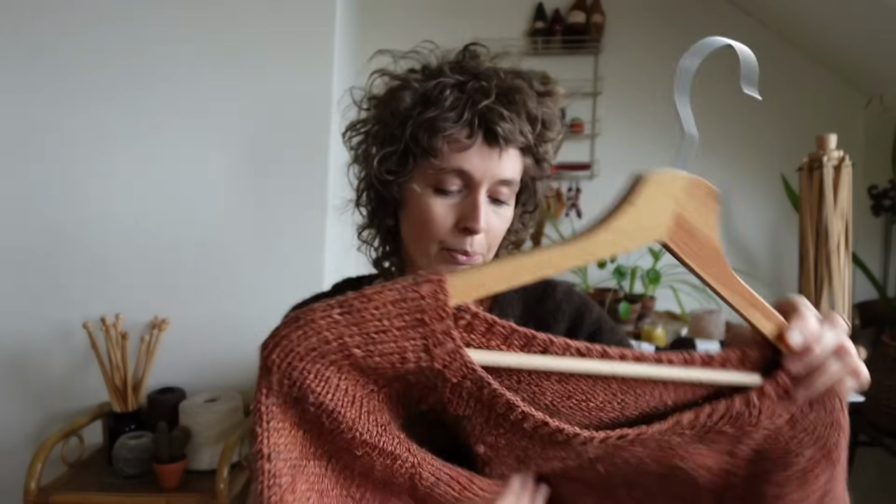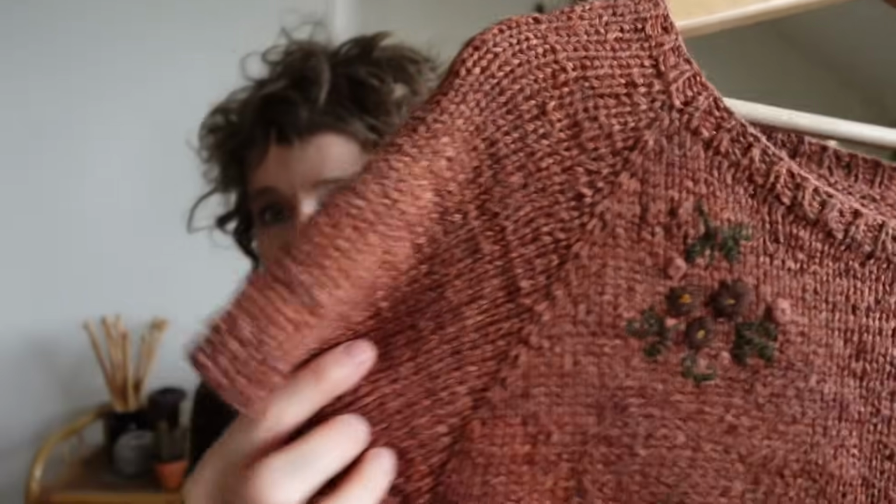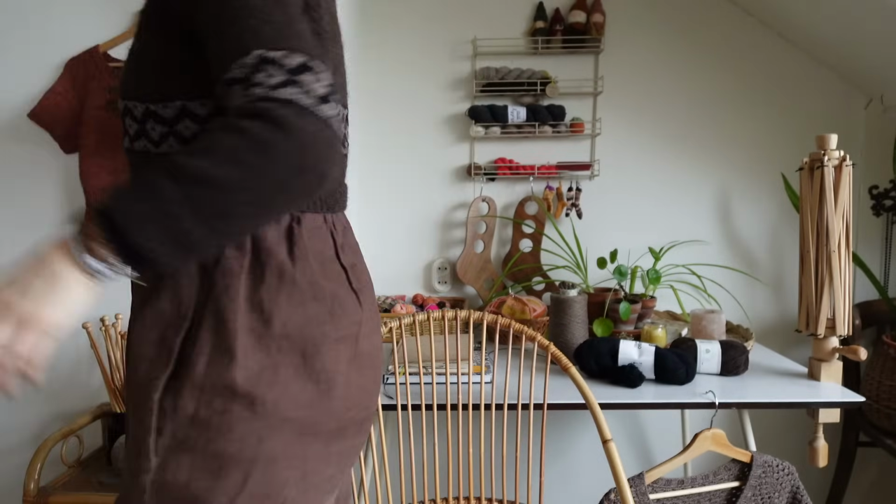So every time I wear this garment, I feel a bit, this. And yeah, although I love the color, I love the look, I love the embroidery, the woolly tattoo on it, it is not one of my favorites. And I think I knitted that one 2 years ago. 2 or 3? 2, I guess.